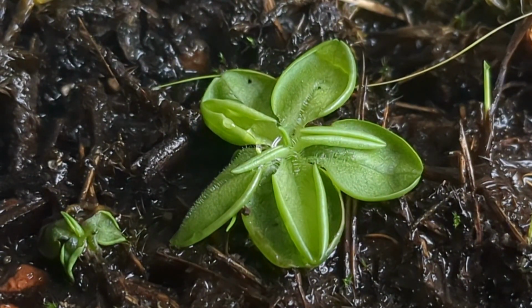You can see in the centre really well now, that fresh new little pointy leaf right in the middle coming up, just vertically there, and the two more rolled leaves on either side of that. This is so happy. I love this. I love this little plant.